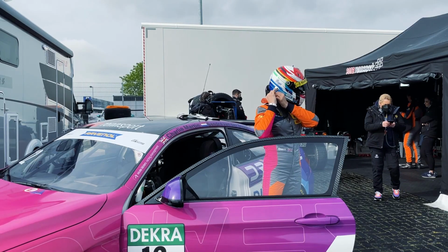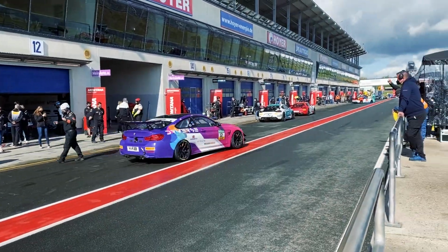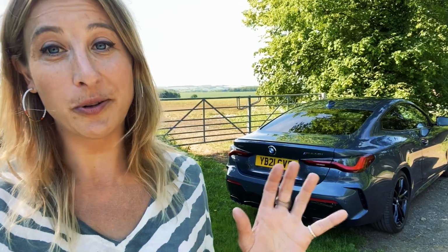Also one that is very similar to a car that I'm currently racing, because I'm currently driving a BMW M4 GT4 car in the ADAC GT4 Championship, which is the full M Sport version of the outgoing version of this car. This car is an M440i xDrive, four-wheel drive, pretty much the top of the range M Sport version of the car before you get to the M4.